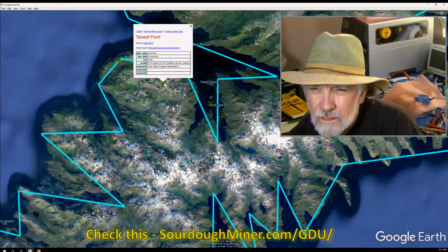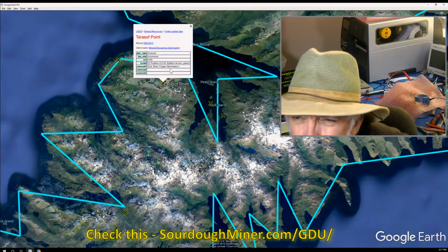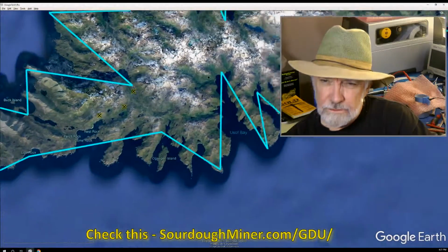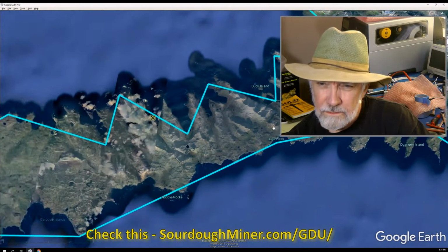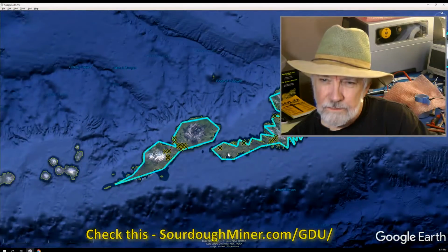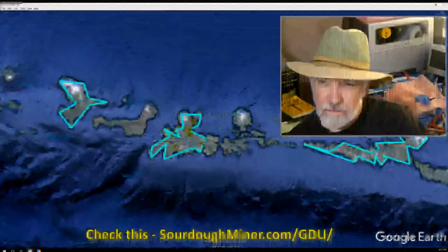Soft point, copper, epithermal vein, generic, gold, silver, copper, and molybdenum. Build yourself some chrome moly race tubes. Copper, silver, and gold. And this stuff continues on across until you get out pretty far out. I don't know. Yep, look at that, way out on the tip here.